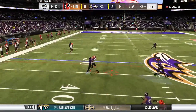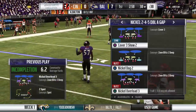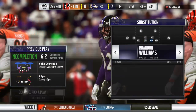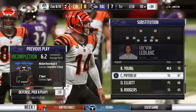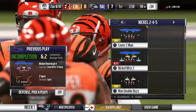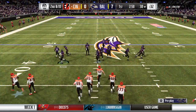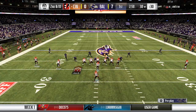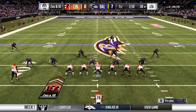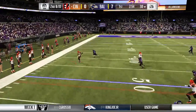Dalton, 1st and 10. And his throw here is incomplete. That would have been a great catch, but it's real difficult to hold on to it because it was contested all the way. Would have been a great play if he'd been able to haul that one in. They work again from the 38 on 2nd and 10. Second and 10. Dalton once more.